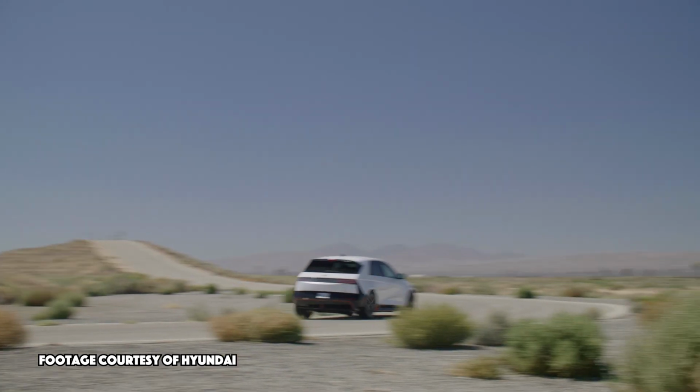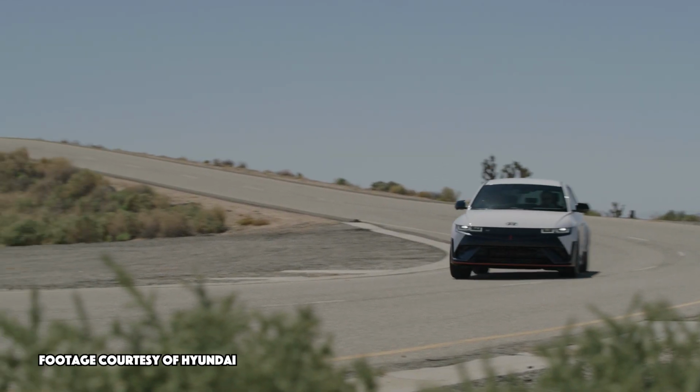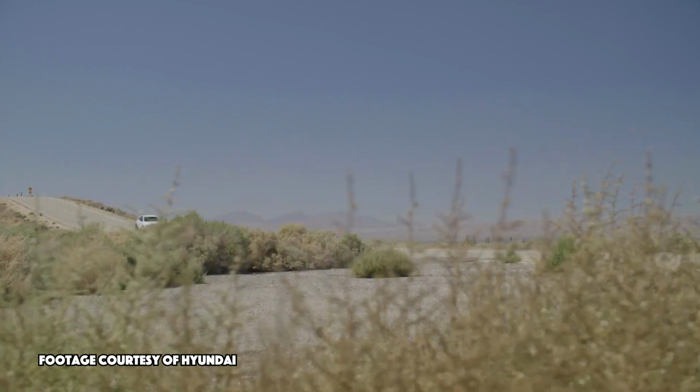And who can forget that it has launch control, which with the 641 horsepower that it gets, can get you 0 to 60 in just 3.25 seconds. I think this is a cool vehicle that I've been waiting for a long time, and I'd love to get my hands on a review someday.